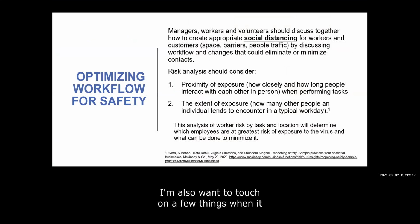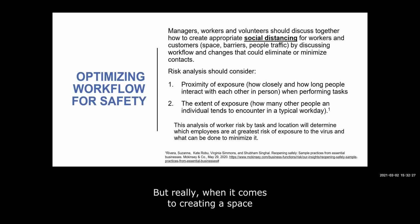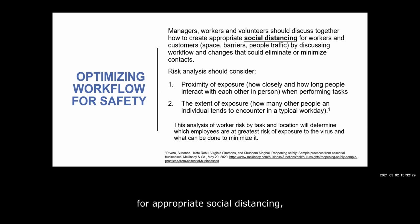Also wanted to touch on a few things when it comes to optimizing the workflow for safety. These are all points that we shared just briefly a few moments ago as well. But really, when it comes to creating a space for appropriate social distancing, it really comes down to the team talking together, managers, staff, volunteers, looking at the space, looking at barriers, looking at people traffic, and just discussing that workflow, just like Carolyn and I mentioned.